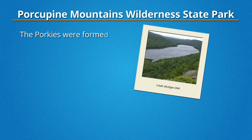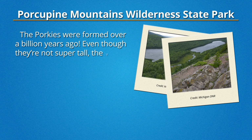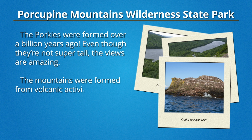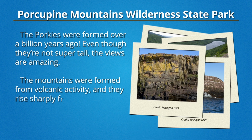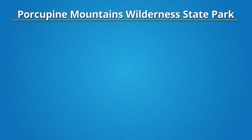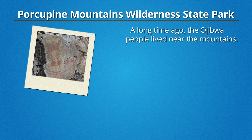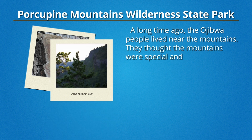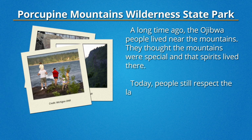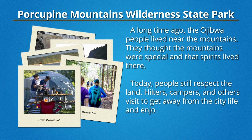The Porkies were formed over 1 billion years ago. Even though they're not super tall, the views are amazing. The mountains were formed from volcanic activity, and they rise sharply from Lake Superior to provide some of the most beautiful views in Michigan. A long time ago, the Ojibwe people lived near the mountains. They thought the mountains were special and that spirits lived there. Today, people still respect the land. Hikers, campers, and others visit to get away from the city life and enjoy nature.